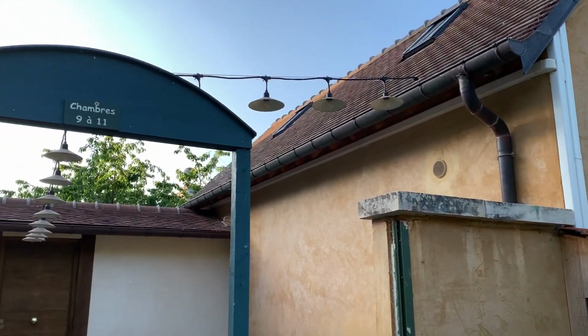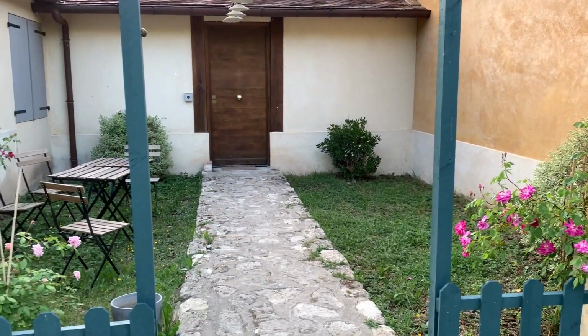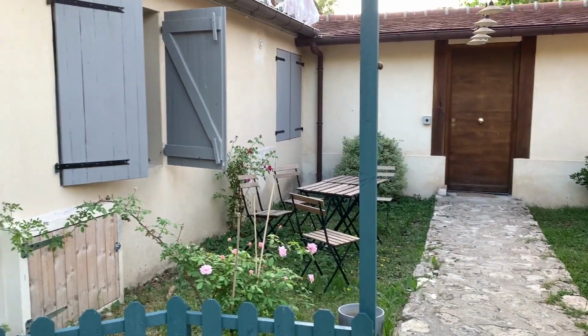Here's the outside of our little cottage that we're going to be staying at. We're going to go in just a minute and check it out, but I just wanted to share with you the outside first.